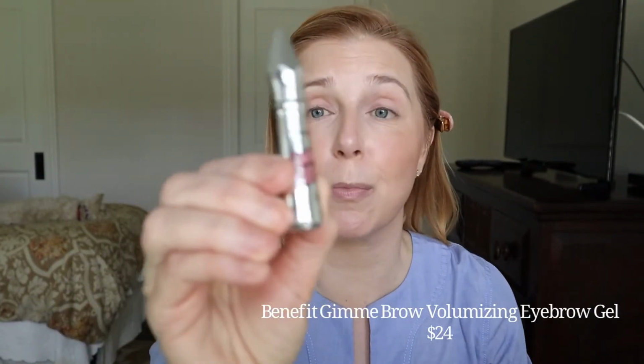Okay, so the next product we're going to use is for brows. For brows, they picked one of my favorite products, which is the Benefit Gimme Brow.